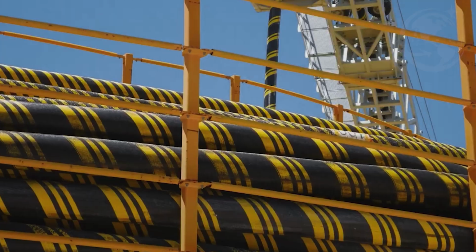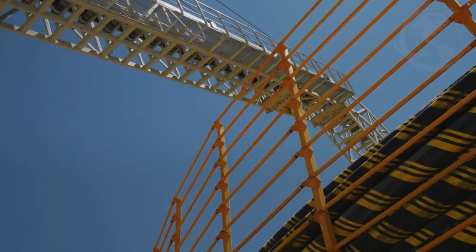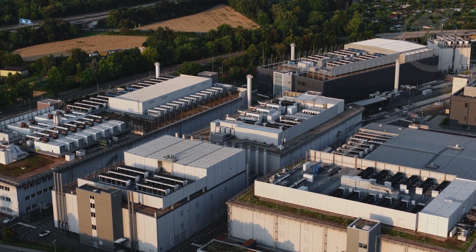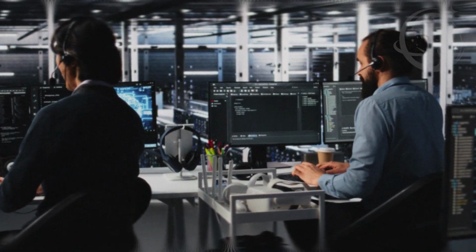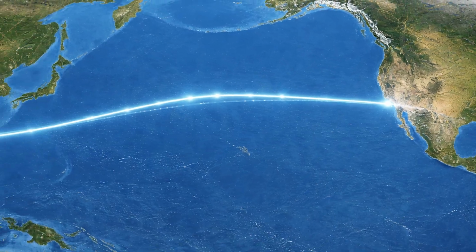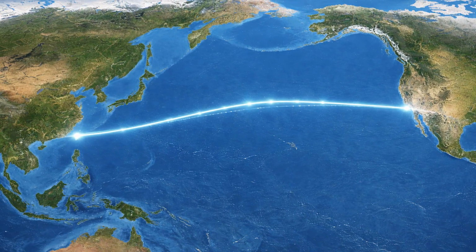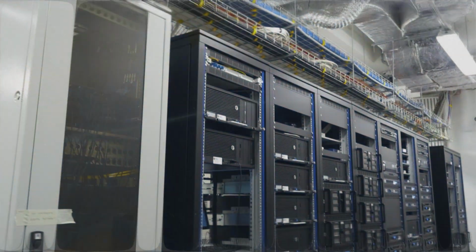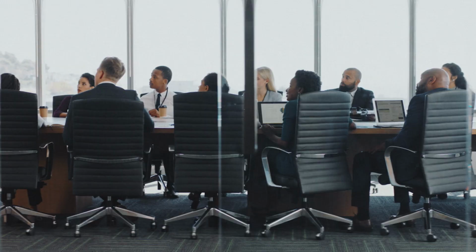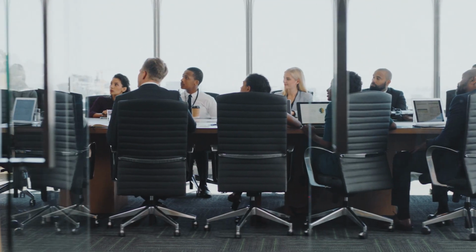But here's the part most people don't realize. These companies aren't building cables to connect the world. They're building them to connect their own infrastructure. They need their data centers and cloud regions to talk to each other instantly. For example, a company might build a massive direct link between the US West Coast and Asia just to sync its internal servers. It's a logical business move, but it doesn't necessarily make the rest of the network any safer or more redundant for the public.